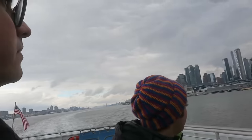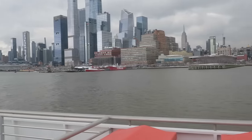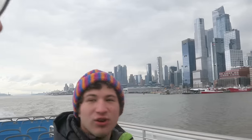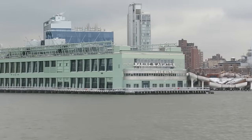That's a restaurant, yeah. The fireboat off the bow of it is the John J. Harvey, which is a fireboat from like 1932, I want to say. Now that is a fun fact. Makes some good nautical history. Yeah, that is a beautiful Art Deco building.